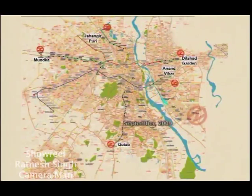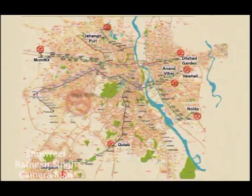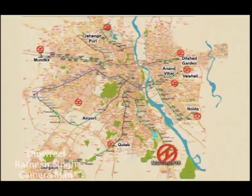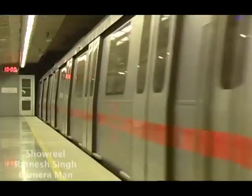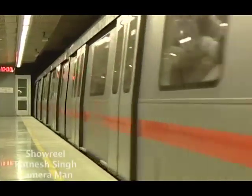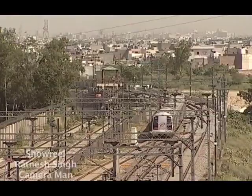Expansions to other areas in the National Capital Region such as Noida, Gurgaon and Vaishali are also on the anvil. In addition, a high-speed airport link line to the city centre is also coming up. About 500 additional coaches, 125 train sets are also being added to take care of the additional requirements for Phase 2.